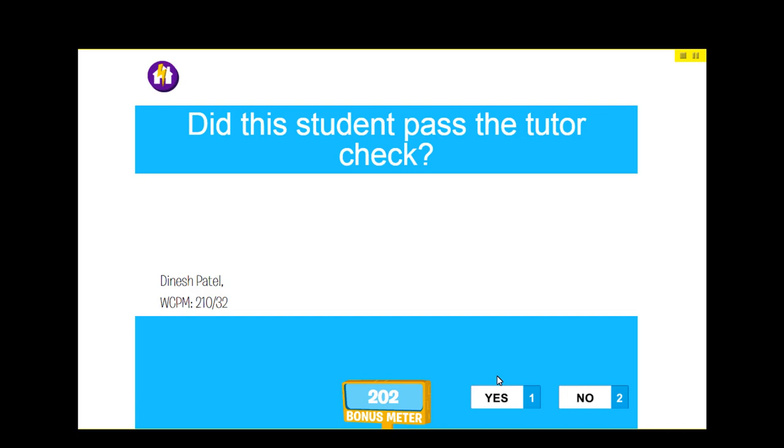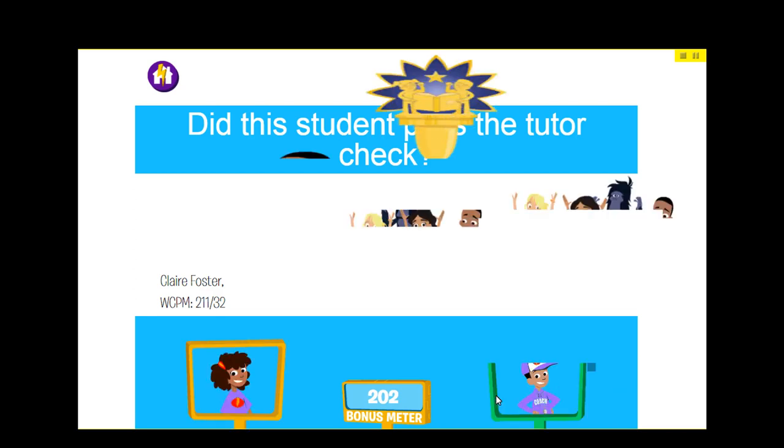And then it looks at, okay, did this student pass the tutor check? So the tutor has a final say. Maybe they read all the words correctly, but it was so slow that they're going to need some work on fluency, or something was amiss. So the tutor has a final say, but in general, most of the time, it's a yes. So that student passed, and so did both students pass.